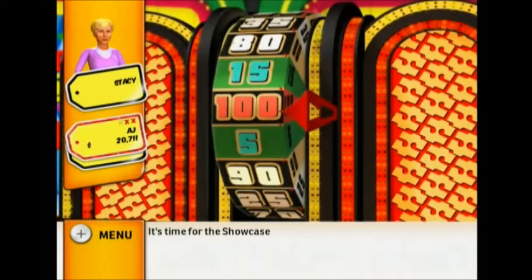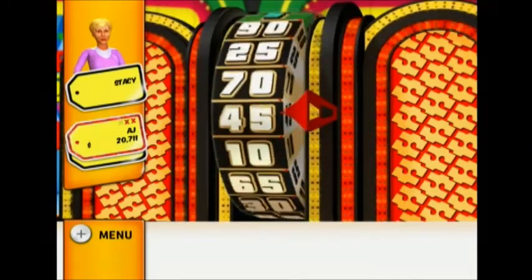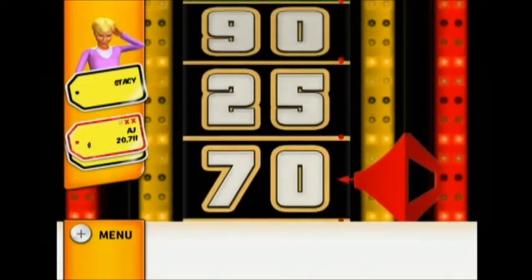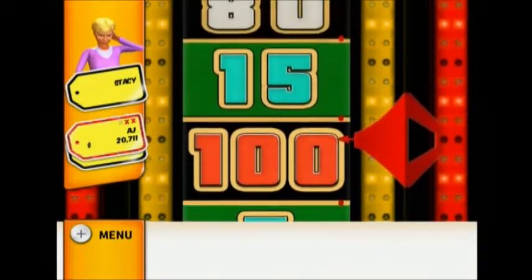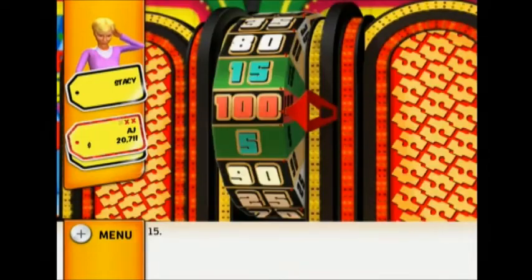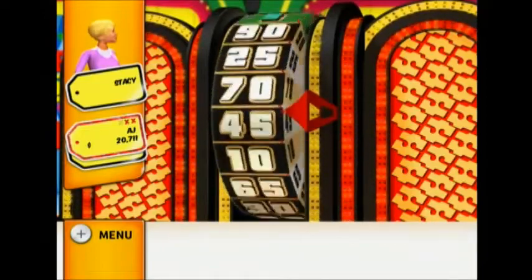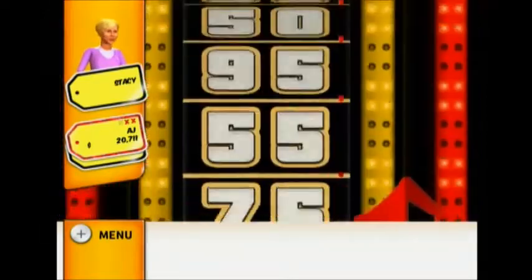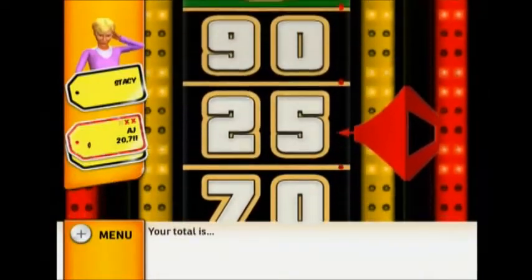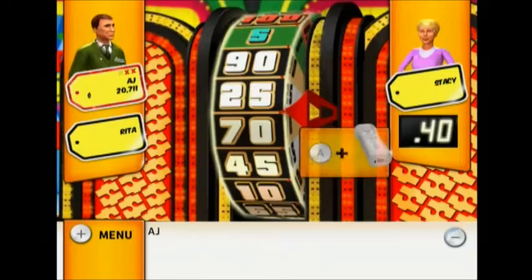It's time for the Showcase Showdown. Fifteen. Your total is 40. Stand next to the wheel. Take your spin.